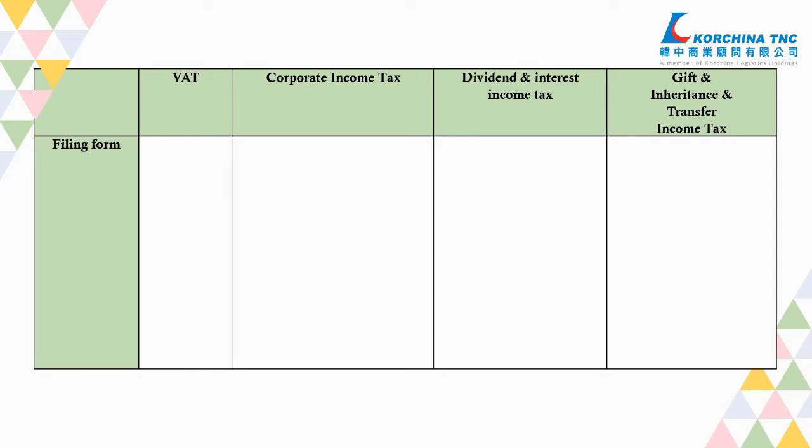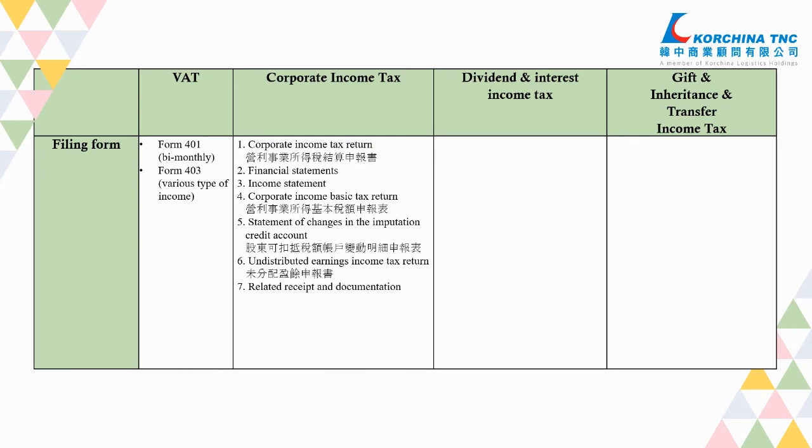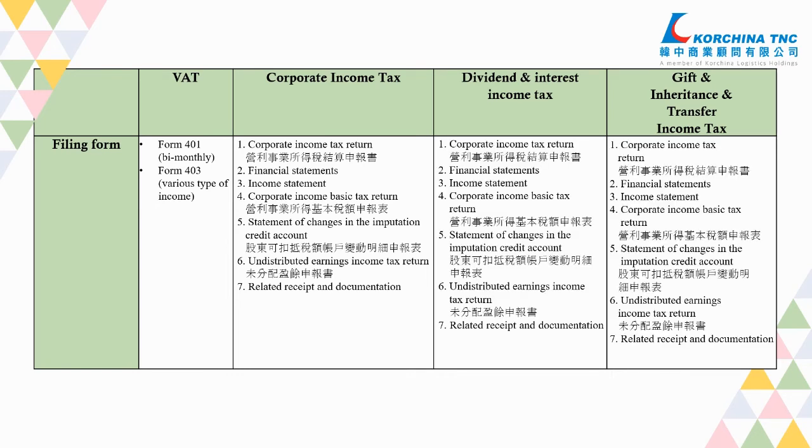Filing forms. Form 401 for monthly, Form 403 for various types of income. Corporate income tax return, financial statements, income statement, corporate income basic tax return, the imputation credit account, undistributed earnings income tax return, related receipts and documentation. Same as corporate income tax.